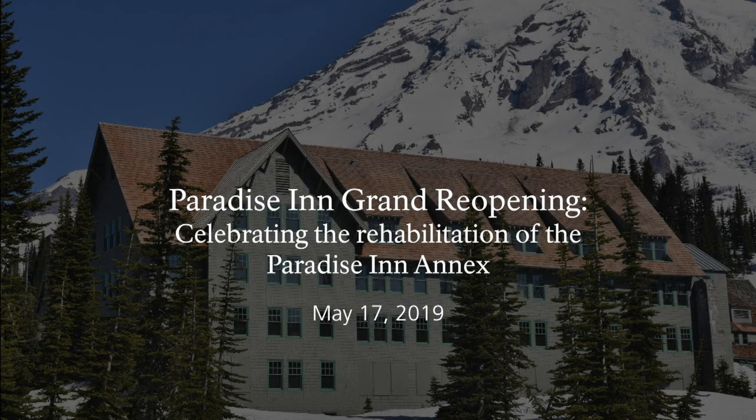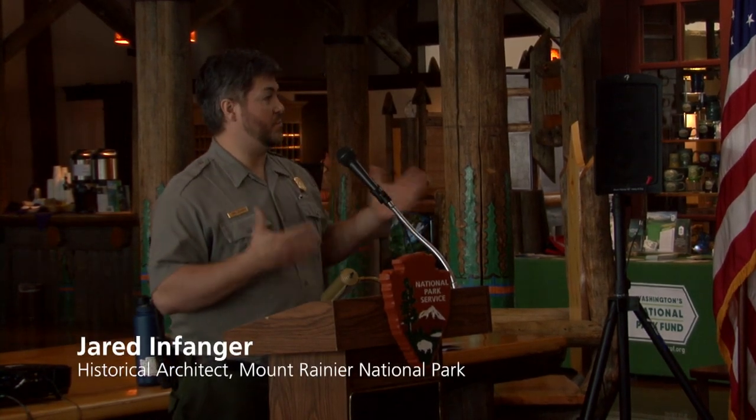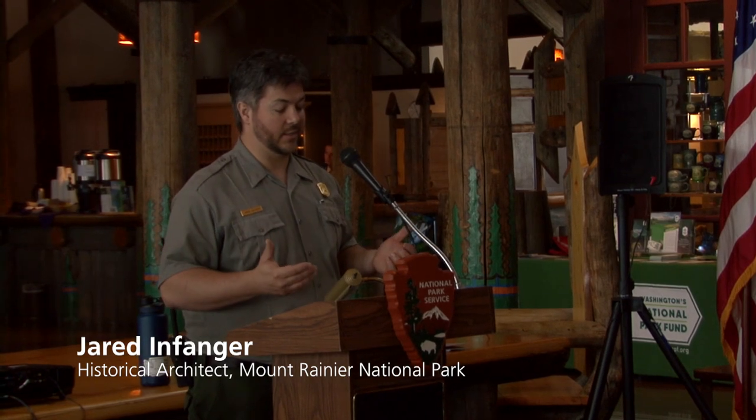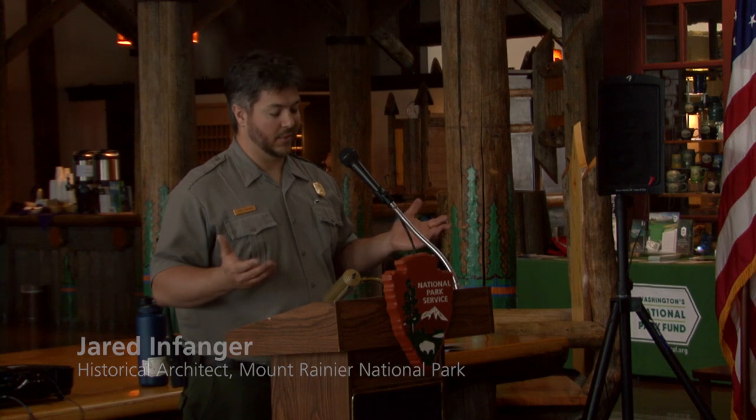Look around. Soak it up. You're standing in a relocated forest. Over a century ago, the Silver Forest, where trees were burned, were harvested and relocated to Paradise, and the logs were used to construct the Paradise Inn.